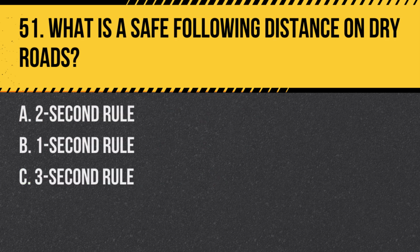Question 51. What is a safe following distance on dry roads? A. 2-second rule. B. 1-second rule. C. 3-second rule. Answer. C. 3-second rule. This distance helps ensure you have time to react to hazards.